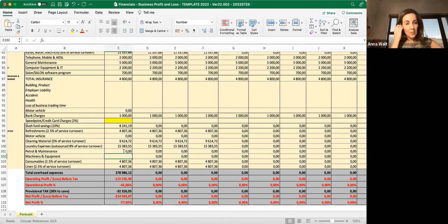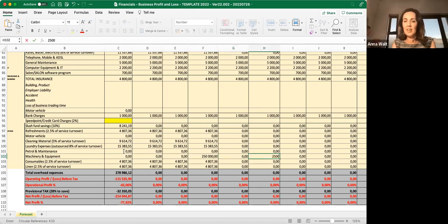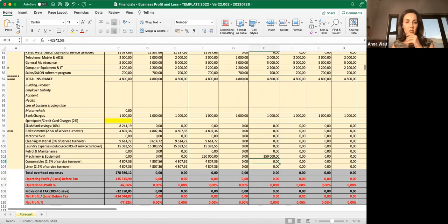Any machinery and equipment. So this is, Marisa, where you asked about the equipment. So if, for example, right now, in month 4 you wanted to buy a machine that cost R500,000, let's say we needed to pay a deposit here for R500,000. They said 3 to 4 weeks for delivery, and it's 50-50 payment terms. There you go, so you've got your R500,000 budgeted in there. So we can see a bit later if we'll be able to afford that.